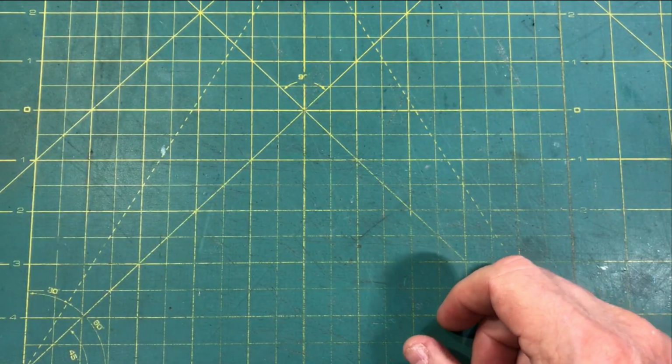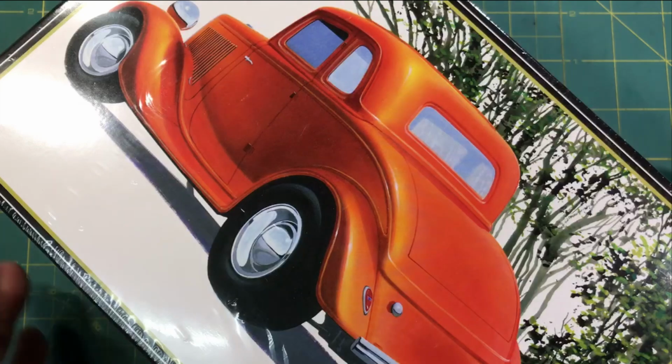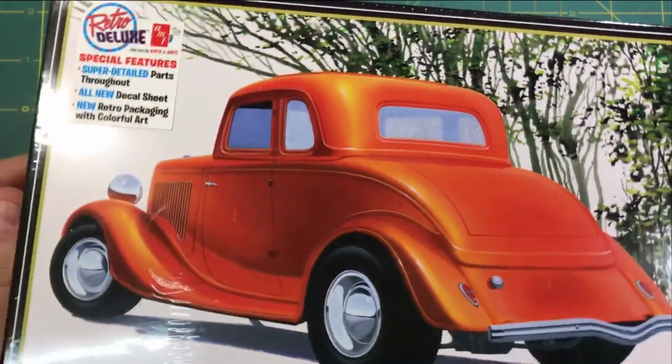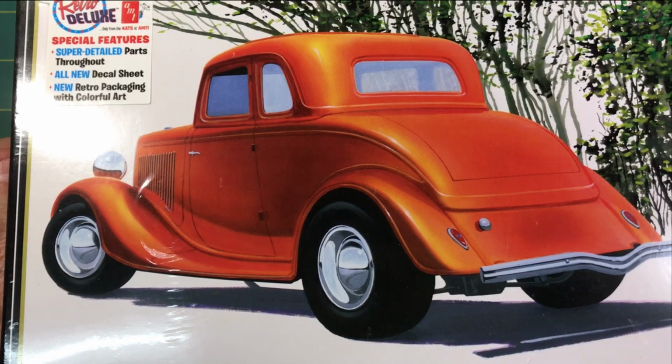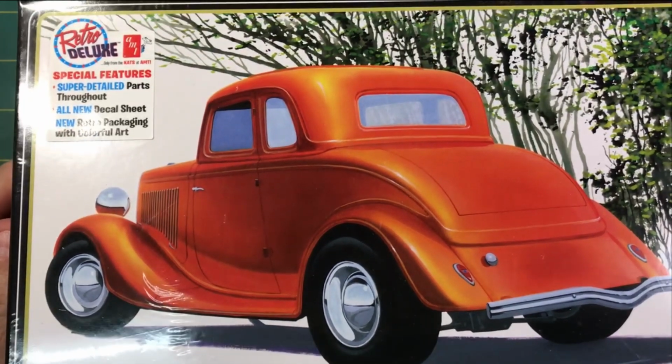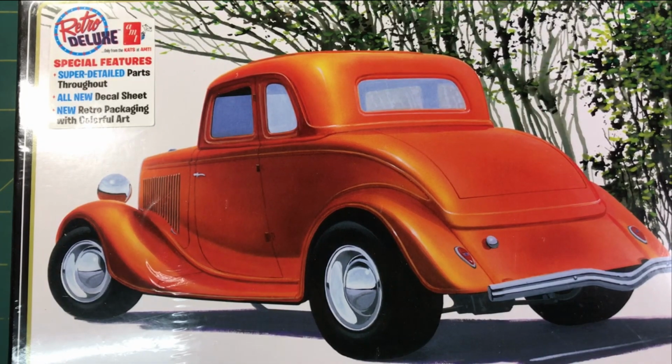And in kits, I actually have both of these, but I've got an idea for some. If you remember, this is the 34 Ford Street Rod, and every now and then at the swap meet area, the vendor area, you're going to find a deal that you just can't pass up.